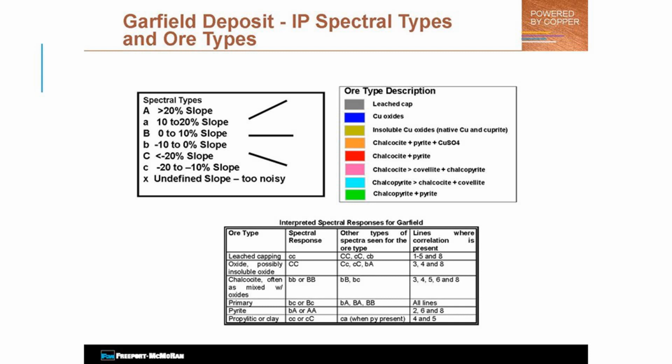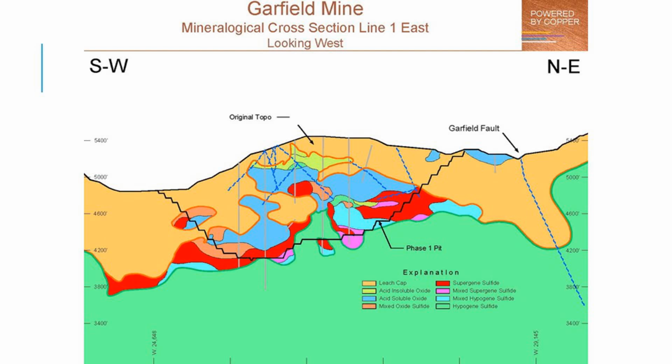And the conclusions from looking at all the lines were that we had specific spectral responses associated with different types of mineralization. The chalcocite is really highlighted more by a B-type response, primary being variable from a B to a more A response with more pyrite. So the first line we're looking at is line 1 east.